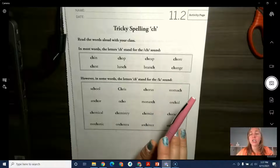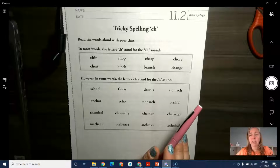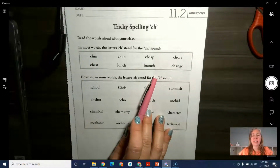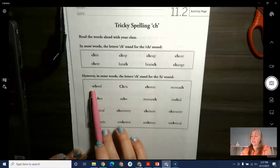Everybody say ch. Look at my mouth. Ch. Your lips are kind of pooched out in front of you. Okay? Now, in these words, the CH stands for the k sound. So everyone say k. You almost don't move your lips, and you make the sound sort of at the back of your throat. Say k. You can almost make it without moving anything except in your throat. K. All right, so let's read these words now.